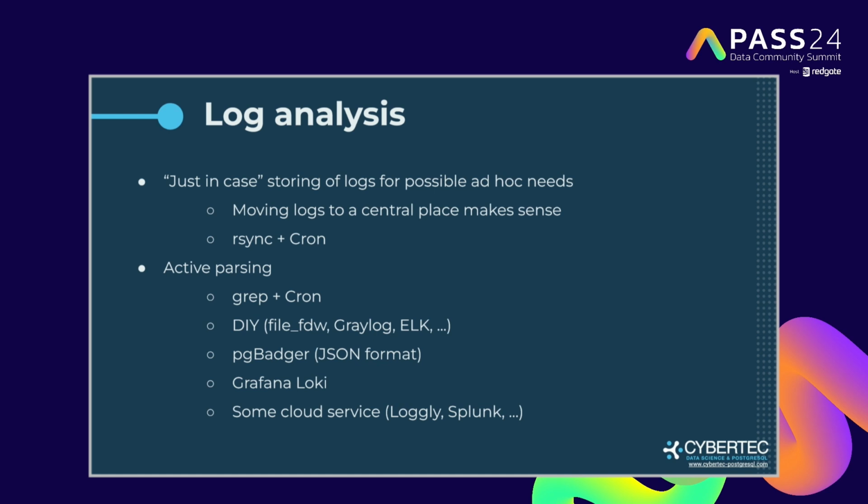Many people don't know that everything goes to the log first. If you need to find an error, if you need to find the reason of what's happening wrong, or what's wrong with the system, it's all in the logs. Yeah, it's an old-fashioned way, but that's how Postgres works. So usually there are two approaches. You can just grab your logs and save them somewhere, so you can later analyze them to find the reason for your problems or performance issues, or you can use special tools for active parsing of the logs.